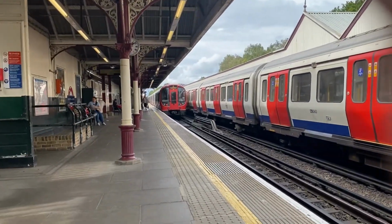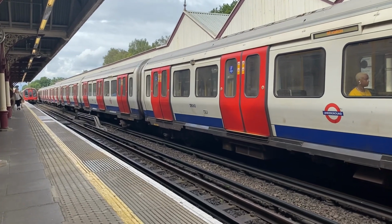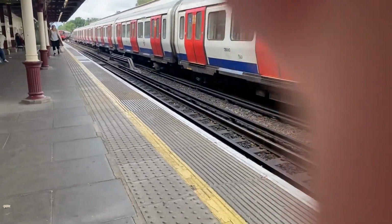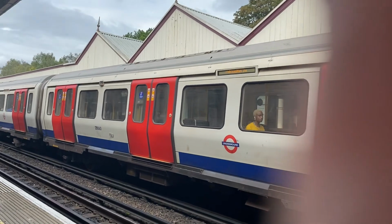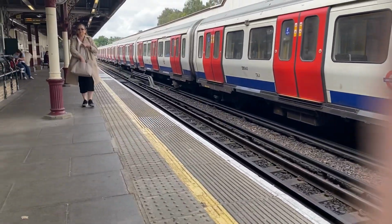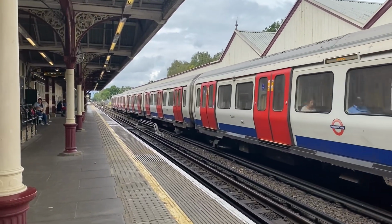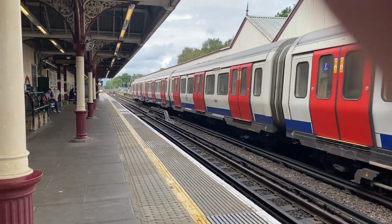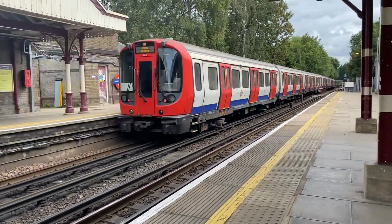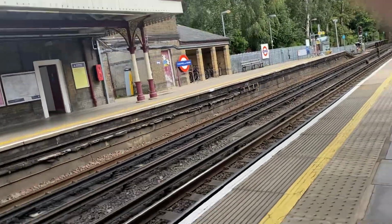Coming a little late. This one came before, so this must be a little delayed right now. Okay, now it's going, having some trouble. And there it goes to Chesham. Let's just wait. Okay, now finally departing is the late service to Aldgate, the 13:11 service. And finally, there goes that one. There'll be another one in 5 minutes, so stay tuned.